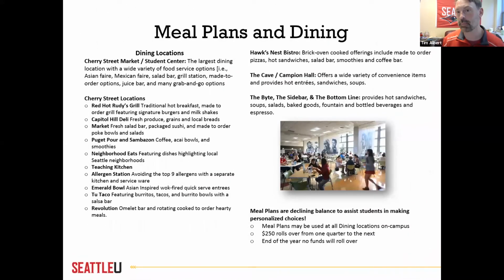Okay, a little bit about meal plans and dining, and I'm not going to go through every different location, but our dining will be operating this year. They are putting in some different plans that I'll talk about in a second to assist our students. But a couple of things to know, we have our main Cherry Street Market. So that's the one on the second floor of the Student Center. Many of you have probably eaten there before. And that's the one that has lots of different stations, including an allergen station for students who have various issues.